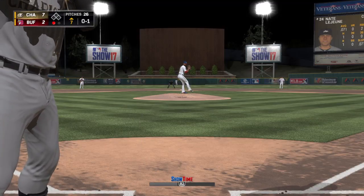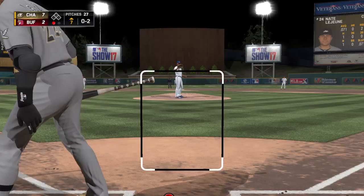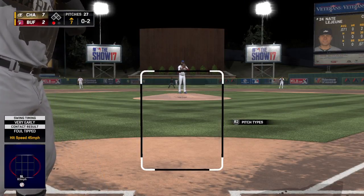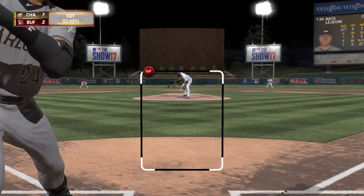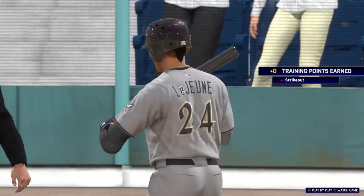The windup and the 0-1. And he'll just get a piece here as this is chopped foul at home plate. Looking for the strikeout, here's the 0-2 pitch. Comes back with the cut fastball for strike three called, and there are two down.